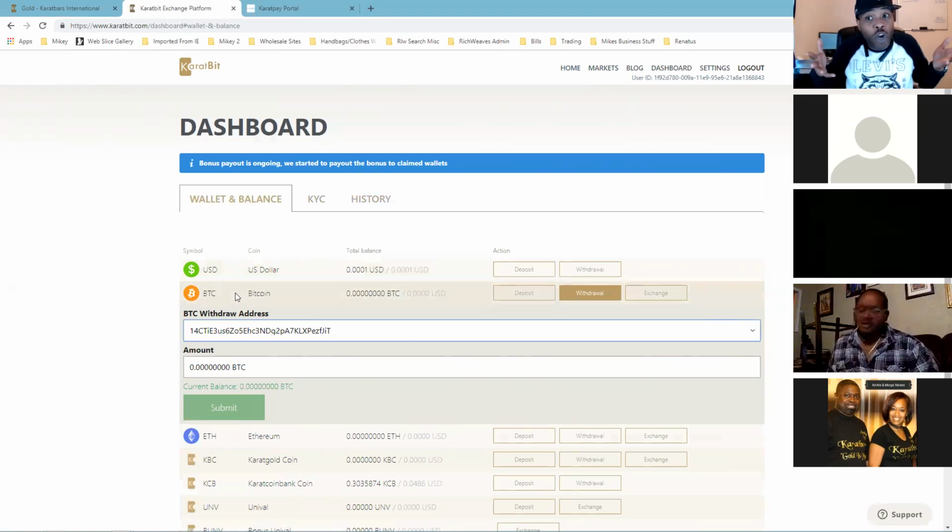And I still can withdraw cash from this debit card if I need to, but it's going to a wallet, a crypto wallet, not a bank. Okay, that's definitely what I need to know, and lessons on that.